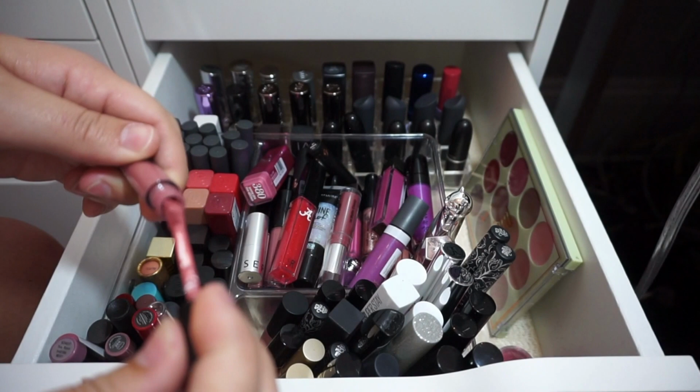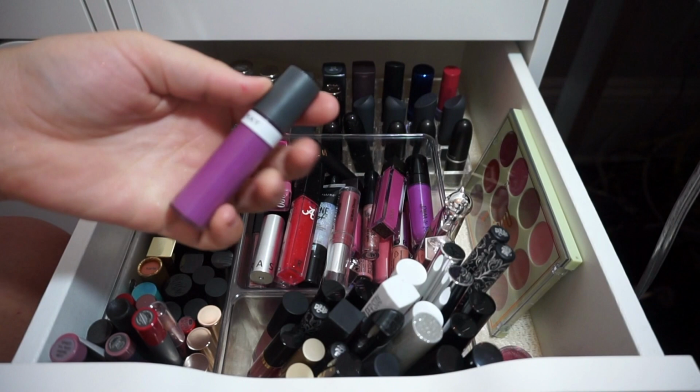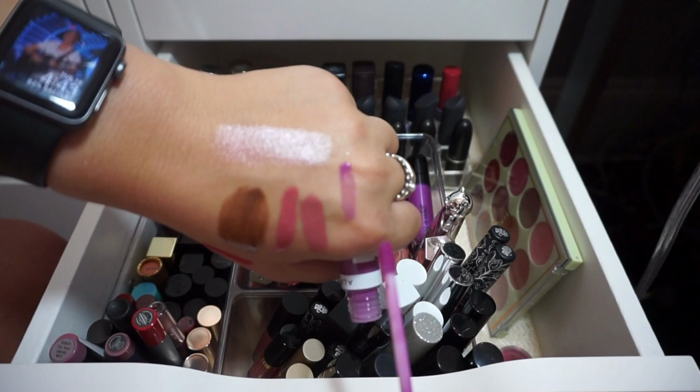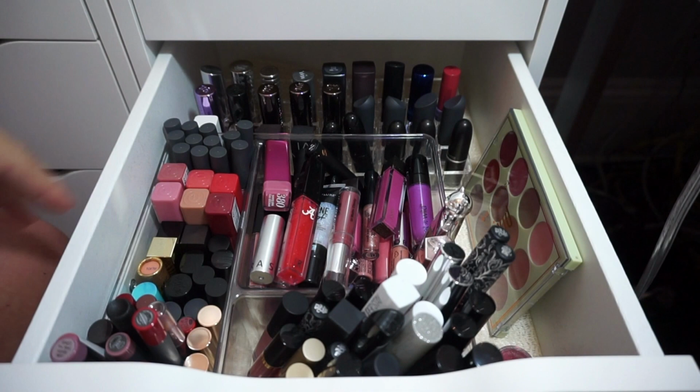This is a lip gloss that I'm gonna get rid of by Almay. This is in the shade Lilac Love, and I love this lip gloss. It's like right there. But it does not smell the same anymore, so that needs to go in the trash. That's the problem with having too many lip products, they all go bad.